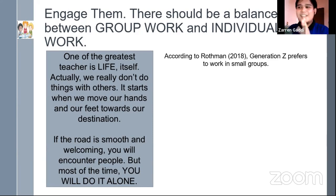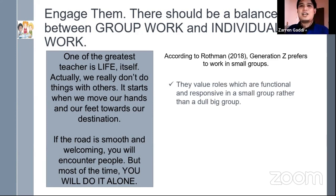So, Generation Z prefers to work in small groups. They value small groups. Kaya nga if you want to increase group participation in your class, make it small. Okay? Meron namang mga application na ngayon na you can convene in a virtual world and then divide it in a virtual classroom. They value roles which are functional and responsive in a small group rather than a dull big group. Okay? Kaya nga minsan, di ba, nauso yung term na, ewan ko if students will agree with me, mayroon tayong term na nauso, pabuhat.